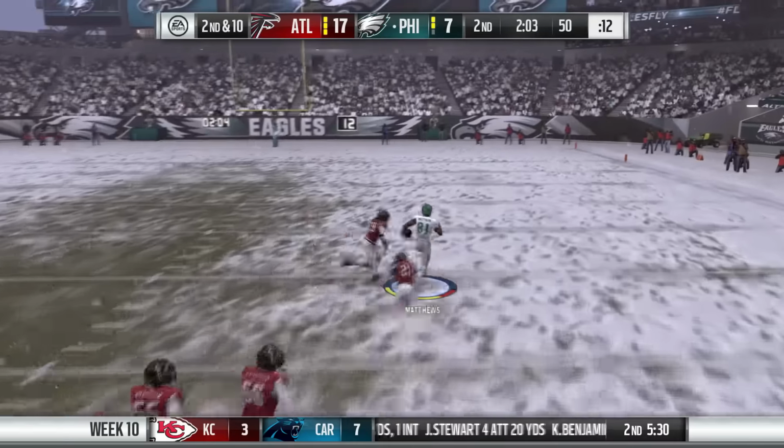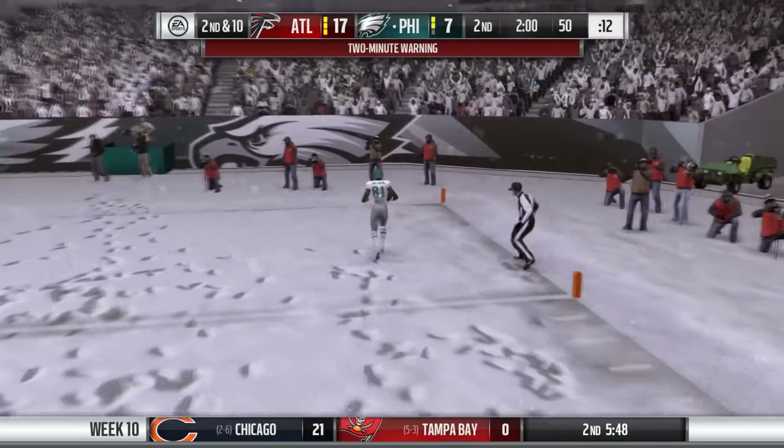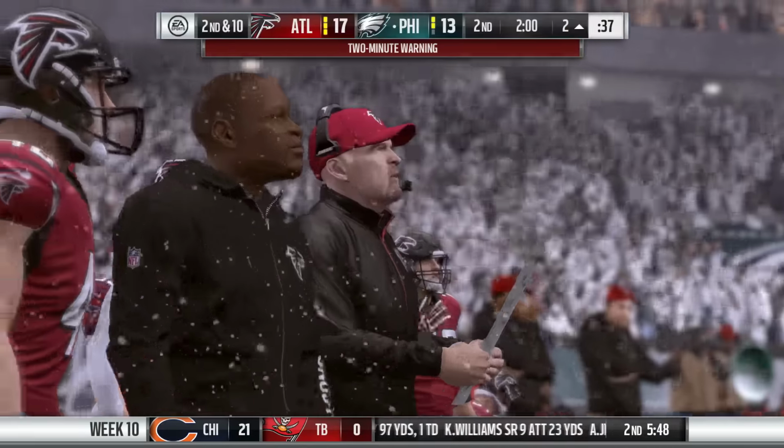As we had Jordan Matthews. Oh, can't catch him, baby. Let's go. Big time touchdown there. It's like I knew what was happening. Next little Dan. Look at those uniforms. Dan Quinn can't believe it.